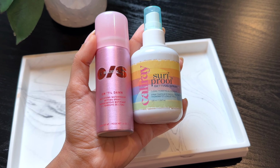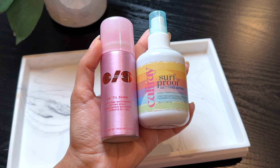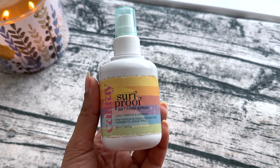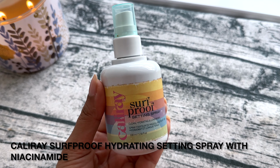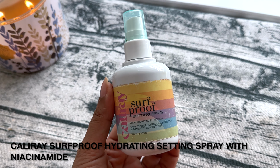Moving on to setting sprays and powder, these 2 setting sprays, in my experience, can make any makeup look budge-proof. First is the Cali Ray Surfproof Setting Spray. It is a multitasking product for me.